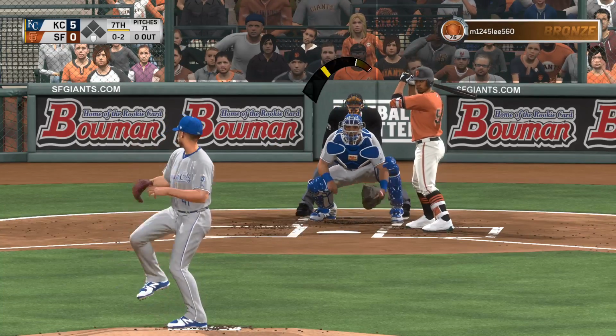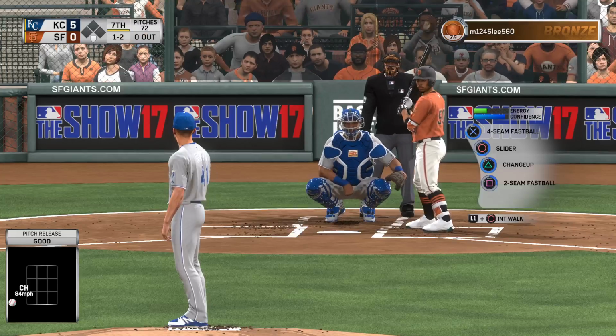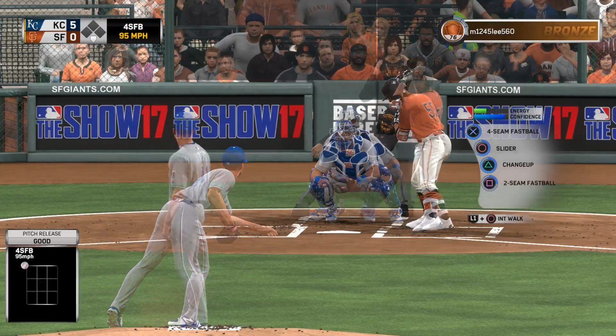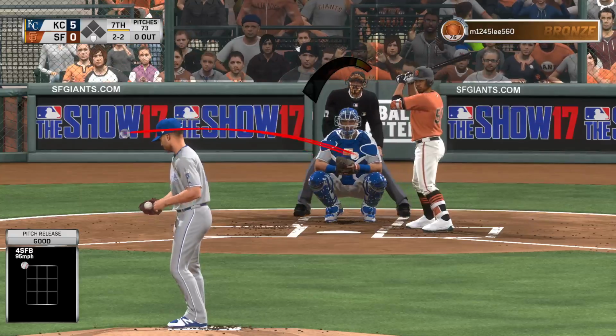I think a big reason why he's been so effective in this one is that he's been getting ahead of every hitter. Seems like every one of them is 0-2, 1-2, in just about every at bat. And when that's the case, your chances of getting a good pitch to hit are way worse.